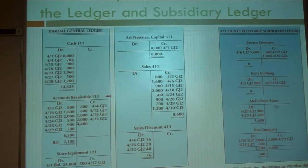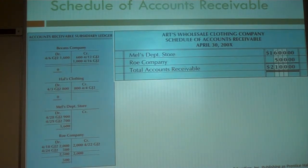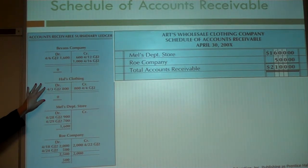What the T accounts are going to look like after we post all of those. Again, Bevan's is a 0, Howes is a 0, Mills and Rowe are the only accounts receivable that we still have a balance for. Remember, those two accounts. The last thing we're going to do is to prepare a schedule of accounts receivable. We had two accounts receivable accounts that still had a balance. We don't need to list the zero ones, only the ones that have a balance.